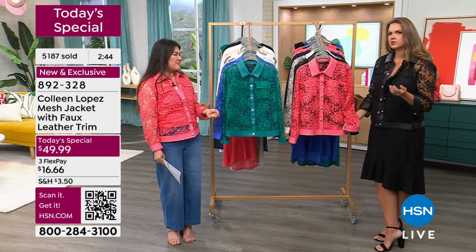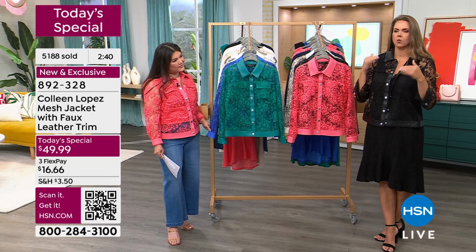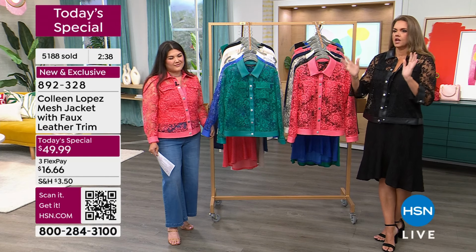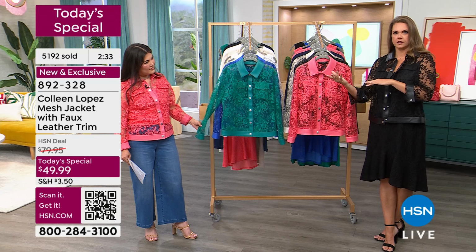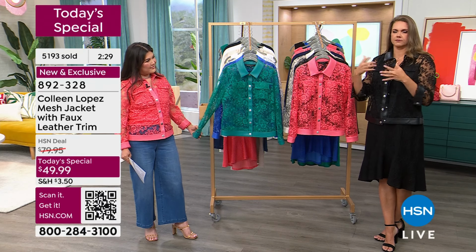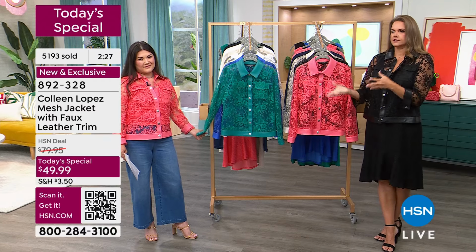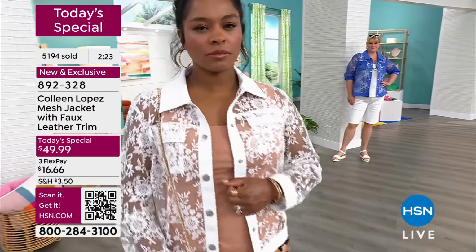Yeah, and I always struggle finding a topper for a dress. I don't know what it is. It's almost like, if I find a topper, it then becomes too fancy, or it's a little bit smaller and it doesn't really go with it, or it's not dressy enough for what I want. I feel like this is the perfect balance.